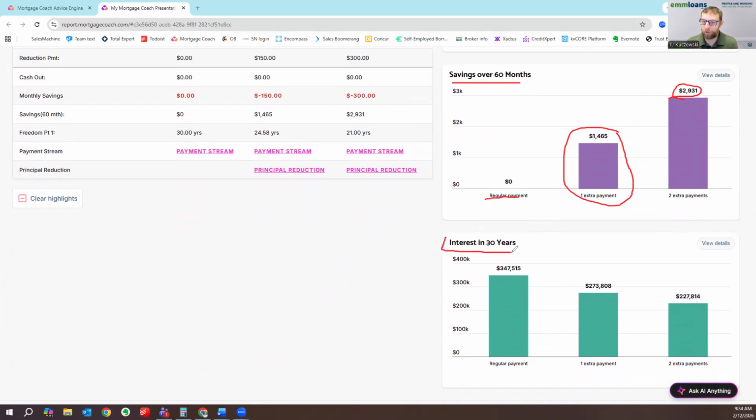So let's look at the interest you paid over 30 years. If you make your full regular payments over 30 years, you're going to pay $347,000 in interest. That's mind-blowing. It's more than what you paid for the house. If you make one extra payment, that number drops significantly down to $273,000. I mean, that's a huge drop. But take a look at this. You make the two extra payments, it drops down to $227,000. So you can see there's a huge savings difference as you pay down the principal.